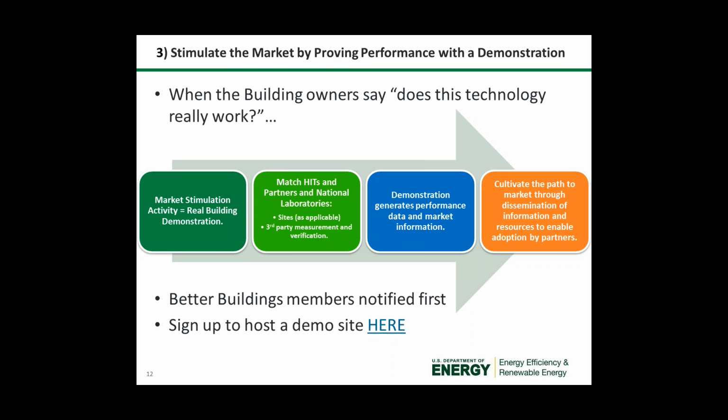And we'll hear in a few minutes, we have two great examples of technology demonstrations in action. One is a host site, the other is a technology manufacturer. So for those on the call listening, if you want to get involved, Better Buildings members are notified of these opportunities first. So please, just another plug to join Better Buildings. And also, that's a hot link there. You can sign up for a host demo site here, and that links to the High Impact Technology Hub, which is also listed later on.